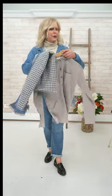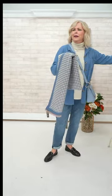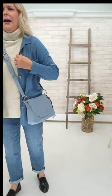Soft, beautiful colors, really complimentary on the skin. You know, nothing jarring. Nice light makeup, little lip gloss.